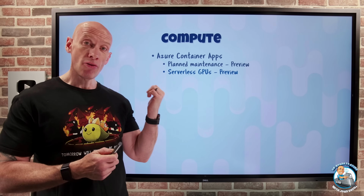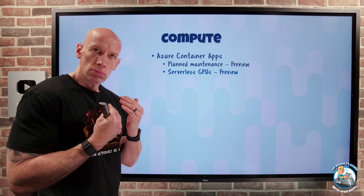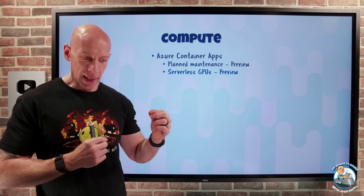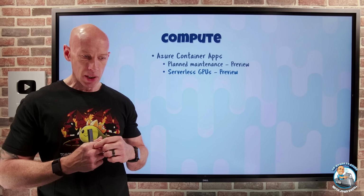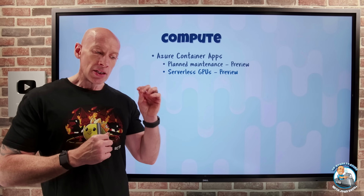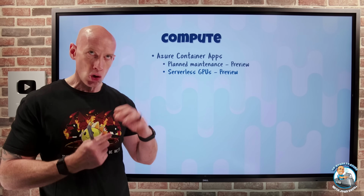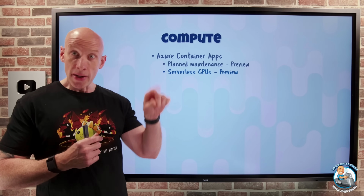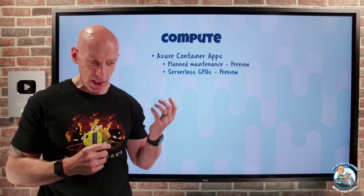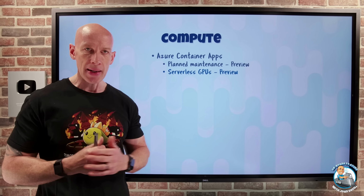Serverless GPUs are available in preview. It's serverless because, well, it can scale down to 0, but also I have per second billing. And what I can do is I can leverage GPUs like the NVIDIA A100 and the T4 GPUs to be used within my particular container app. So when I go and create the container app, I'll specify the types of resource I want. So I would say, hey, I want an A100 or a T4 GPU, but then I can use that and it will scale the amount it needs.